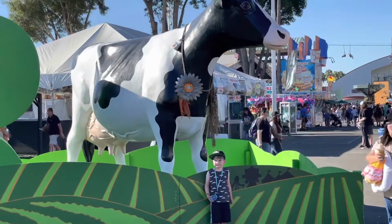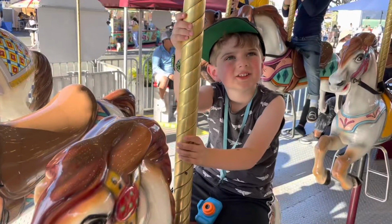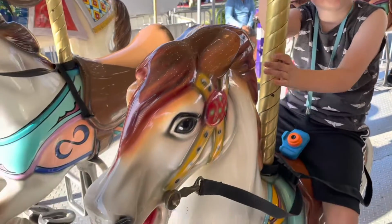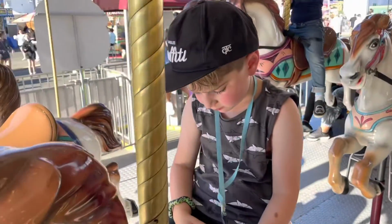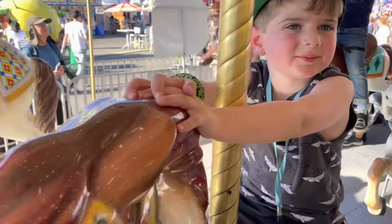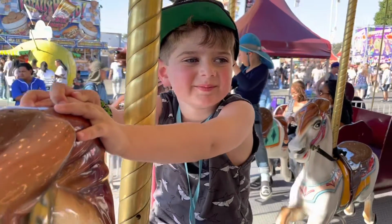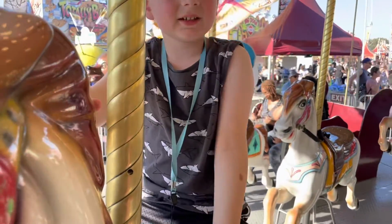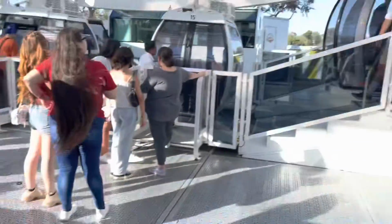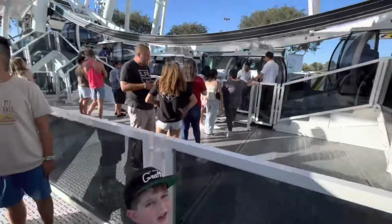Wow. Are we going on the carousel at the fair? Nice. What's this horse's name? Yeti. What's his name? Yeti. Hi, baby. You're about to ride on, buddy? Ferris wheel. Ferris wheel? Nice. It's a big one.